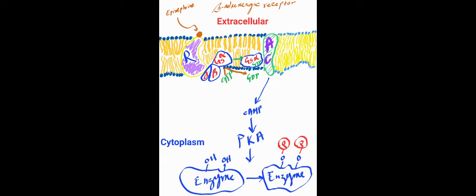The sixth important feature of the adenylate cyclase system has to do with the enzymatic activity of GS alpha. GS alpha has GTPase activity, meaning that it can hydrolyze the GTP bound to it and convert it to GDP. Once GS alpha is bound to GDP instead of GTP, it can no longer activate the adenylate cyclase enzyme. As such, the GTPase activity of GS alpha serves as a termination signal for the activation of adenylate cyclase.